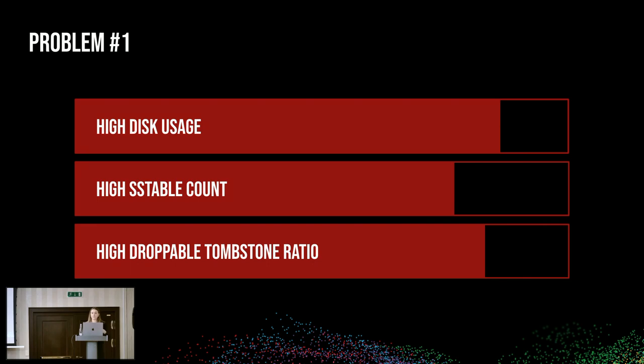One particular table had a large number of data files that we saw in the SSTable count graph. We also noticed that the droppable tombstone ratio, which defines the ratio of data which can be cleaned up by Cassandra to live data, was very high, over 100%.